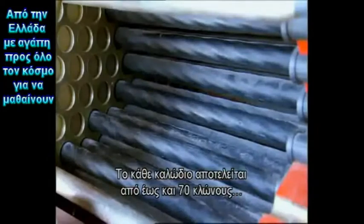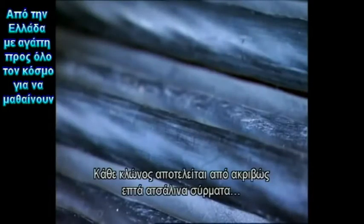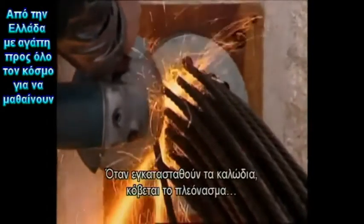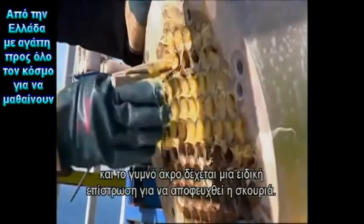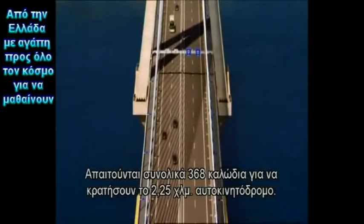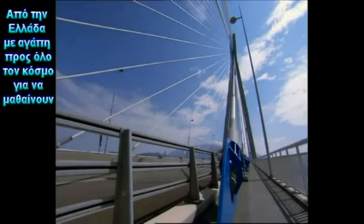Each cable is made of up to 70 strands wrapped in black polyethylene. Each strand is made with exactly 7 steel wires, each about the thickness of a chopstick. When the cables are installed, the excess is cut off, and the bare ends get a special coating to prevent rust. It takes 368 cables in all to hold up the 1.4-mile-long roadway. That's 25 miles of cable, made from 10 million pounds of steel.